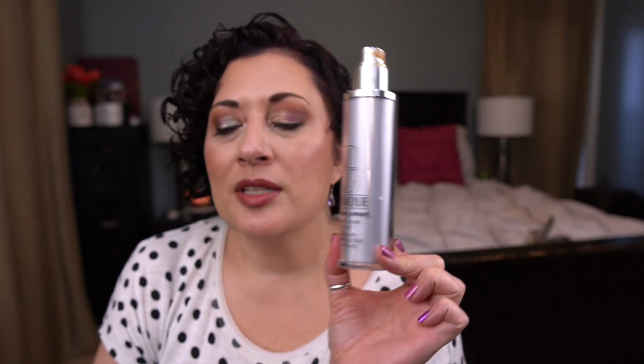This was 3.4 ounces, 100 mils. But yeah, I got through this. I have, I think, one more that's like a 1 ounce size, and that's all I have left. But I do enjoy this product.